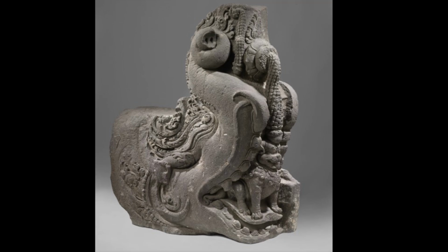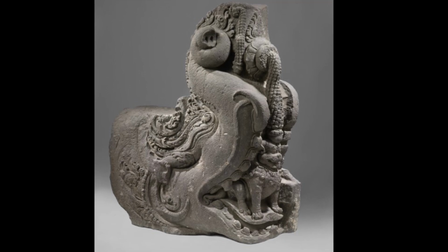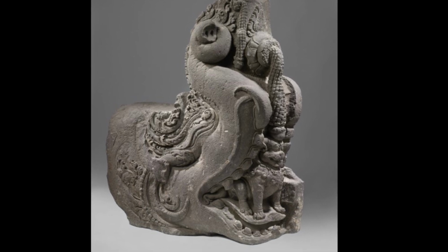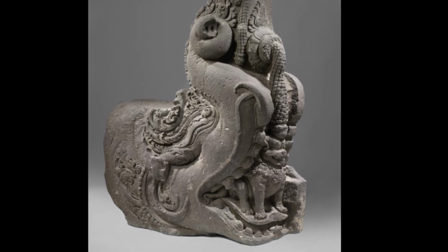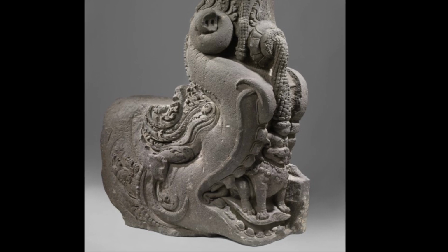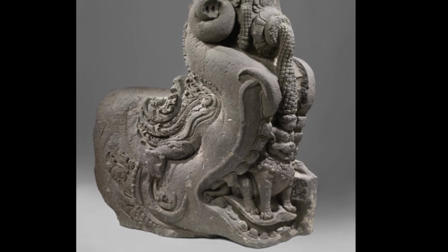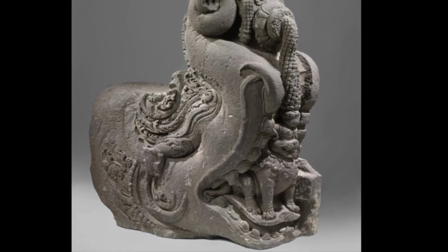The makara is a wondrous animal. It is depicted on Indian temples and can be found mentioned in Sanskrit literature. Through the intercultural exchange that occurred between India and Southeast Asia, this composite animal was also adopted in the Hindu and Buddhist architecture of Java.